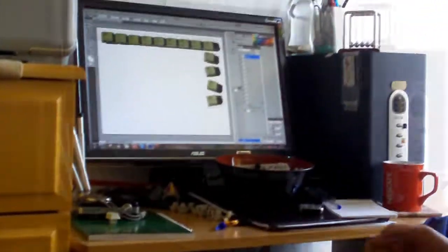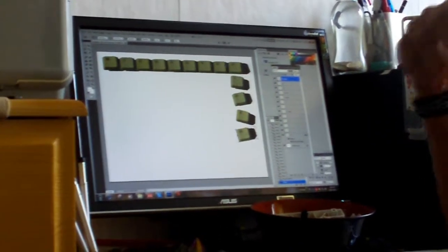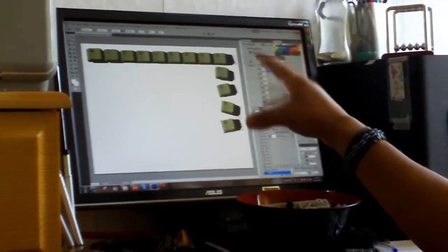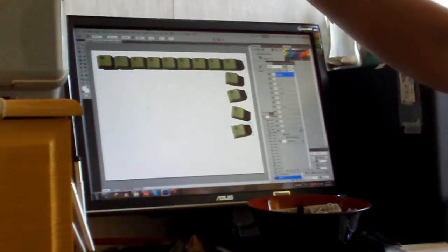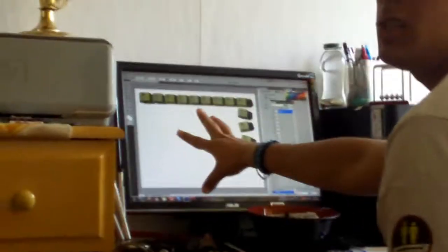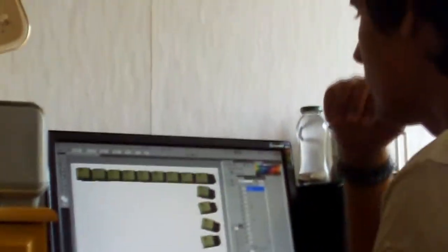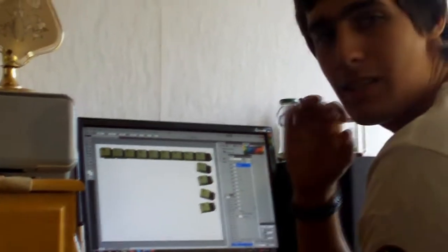What I'm doing, I'm trying to decide how to arrange the letters on that screen. Probably that white is going to be green at some point, or blue, green is better. I need to arrange the letters, but I don't know how. That is something that I need to figure out. And that's what I'm doing right now.